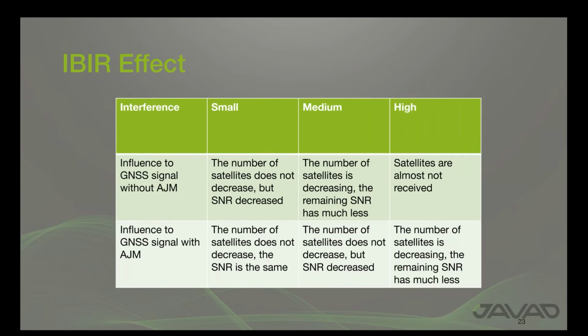So the anti-jamming operation is summarized in the table. Interference is divided by its effect into 3 categories: small, medium, high. For small interference, it means an input signal level of about minus 55 dBm. If IBR is off for small interference, the number of satellites doesn't decrease, but signal to noise ratio decreases. When IBR is enabled, SNR comes back and there's no difference. So the receiver works absolutely identically, as if external interference doesn't exist.